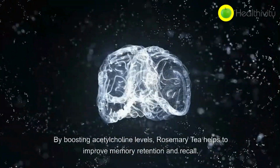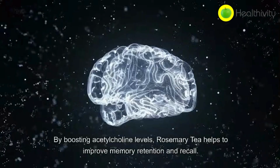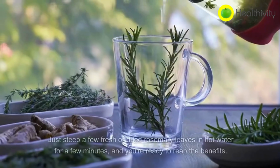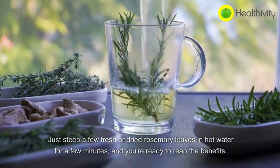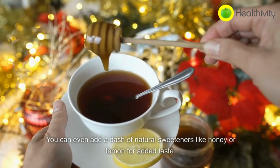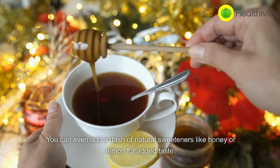By boosting acetylcholine levels, rosemary tea helps to improve memory retention and recall. Just steep a few fresh or dried rosemary leaves in hot water for a few minutes, and you're ready to reap the benefits. You can even add a dash of natural sweeteners like honey or lemon for added taste.